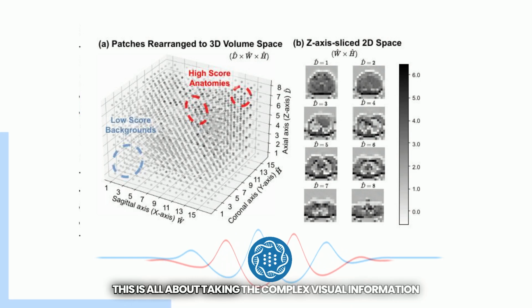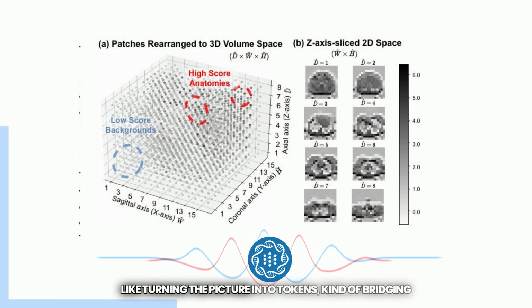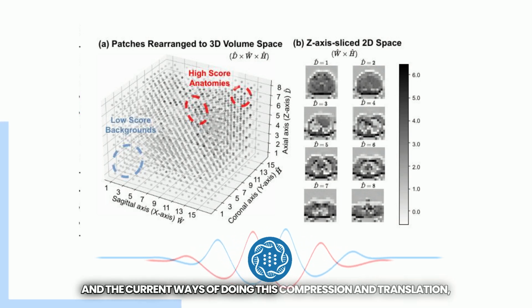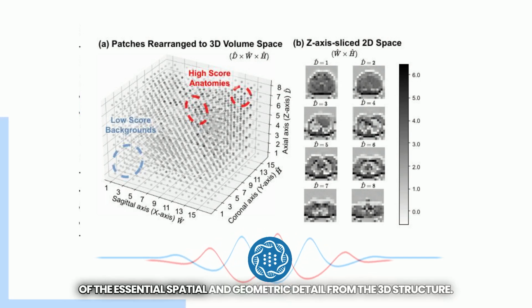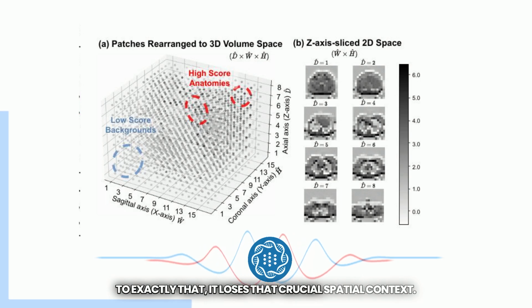This is all about taking the complex visual information from the 3D scan and translating it, or projecting it, into a format the language model can actually understand and use, like turning the picture into tokens. Kind of bridging the gap between the 3D image and the words the LLM uses. Precisely. And the current ways of doing this, compression and translation, things like simple pooling methods or even standard components like a Q-former, tend to throw away a lot of the essential spatial and geometric detail from the 3D structure. So they might tell the language model something is there, but not exactly where it is in 3D, or how big it is, or what it's next to. Exactly that. It loses that crucial spatial context.